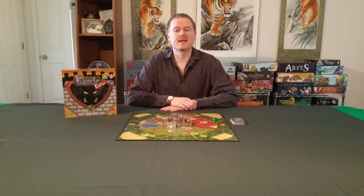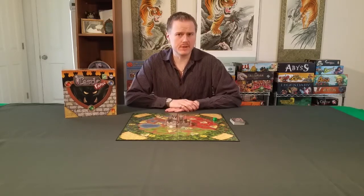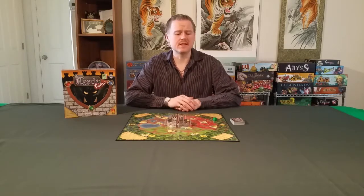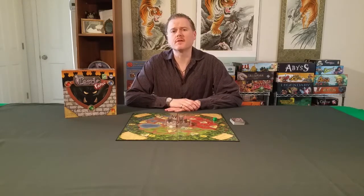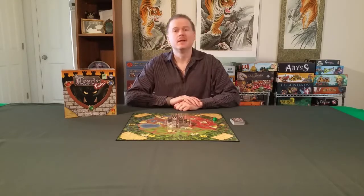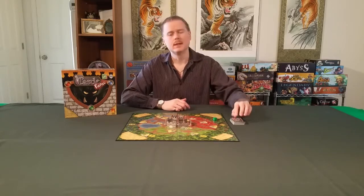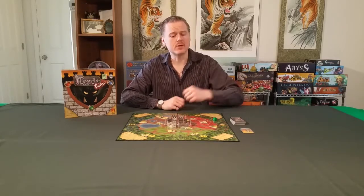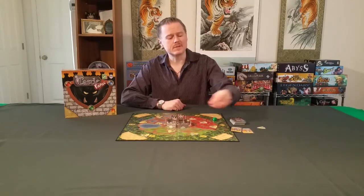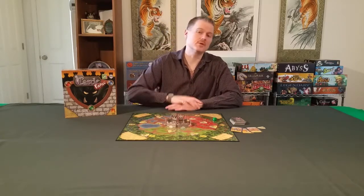Number 5 on the list is Castle Panic, another cooperative game where all the players are playing together to try to defeat a board that's trying to make life as difficult as possible for all the players. In Castle Panic, this is a fantasy-themed game where you have orcs, trolls, goblins, and other fantasy creatures who are trying to destroy the castle that the heroes are trying to protect. On every single turn, all these bad guys are going to start slowly advancing towards the center of the board, and players are going to have to cooperatively play cards together to try to defeat the trolls, the goblins, and also destroy the orcs, which are invading this castle.